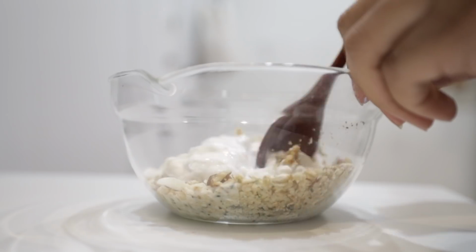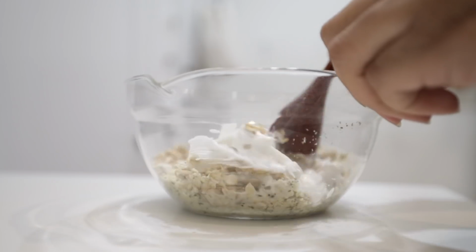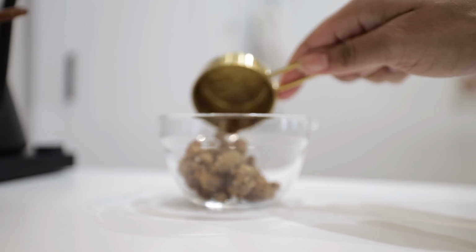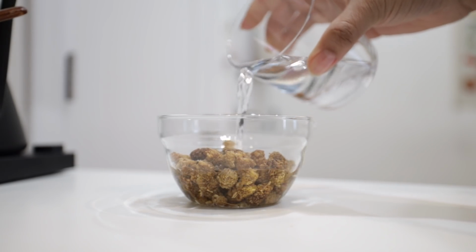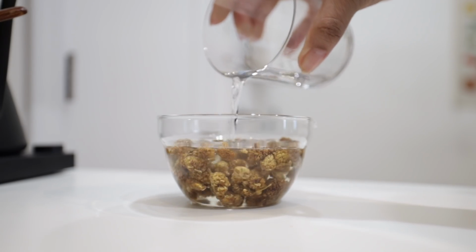of oats, whatever nuts and seeds you want to use, even dried fruit, and yogurt. So I'm using a thicker coconut yogurt than I would usually prefer. And personally, I love mulberries, but they can be a little bit tough on the teeth because they are very chewy and, like most fruits, kind of sticky. So I like to rehydrate them in a little bit of water.